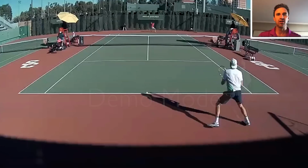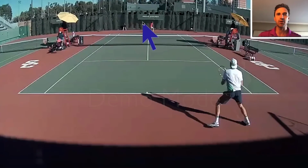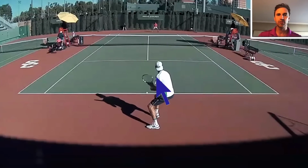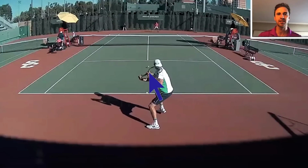Now watch this ball. Right through the middle. This is the one big theme I want you to get from this video. He's standing in the middle and he goes through the middle. Look where the ball lands. It's just past the service line, between the service line and the baseline, closer to the service line, but it's through the middle of the court. He didn't try to take this ball and yank it cross court. I see a lot of players from here yank this ball and miss it wide. So great job there.